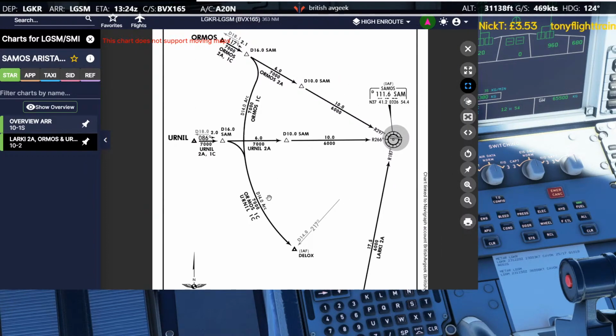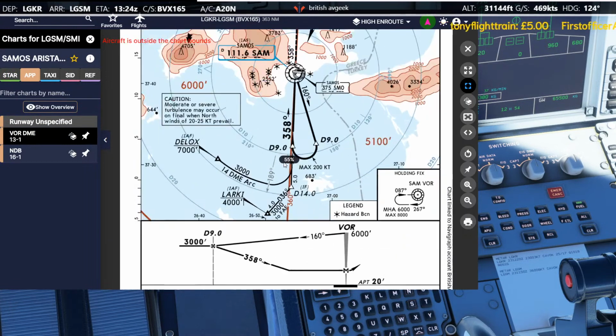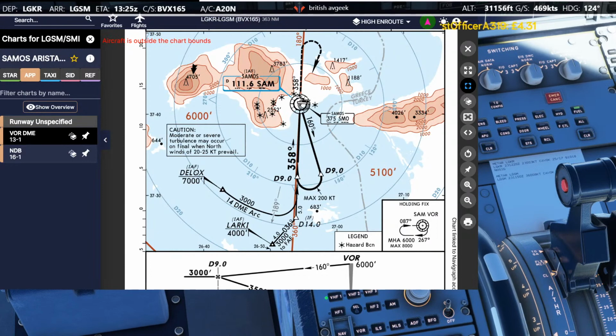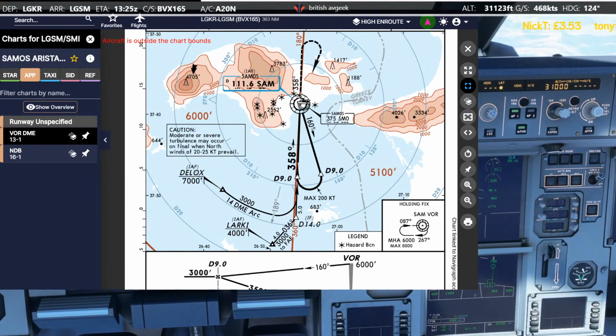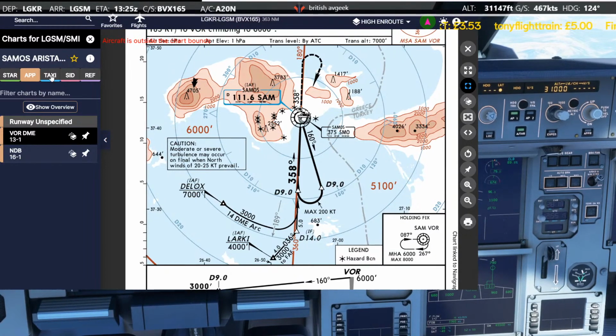And the arc's basically, imagine a circle around the airport, and then doing this approach here. So from Delox, we're then going to be flying a course of 358, or track of 358, sorry, directly up to the runway. And Samos is bizarre, because you fly directly up to the airport, you don't align with the runway at all, you end up flying a completely visual approach. And if I show you, there's no charts for it either anymore.